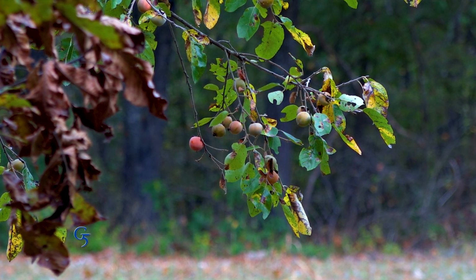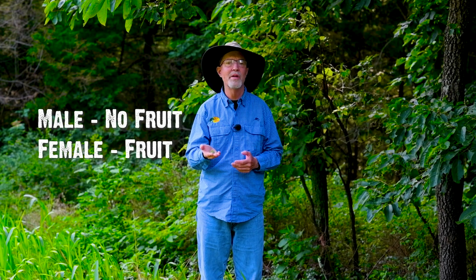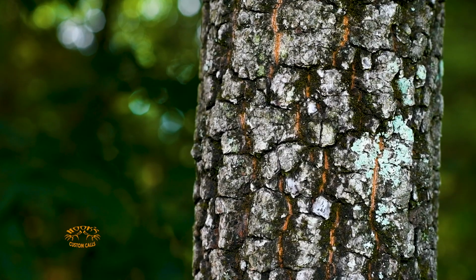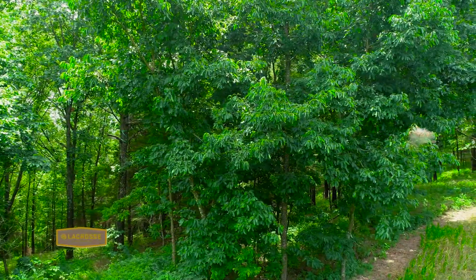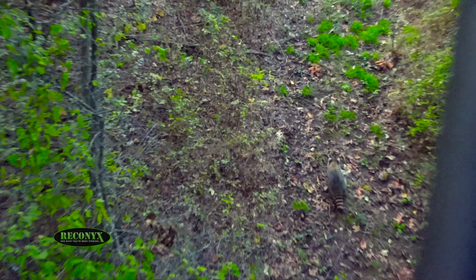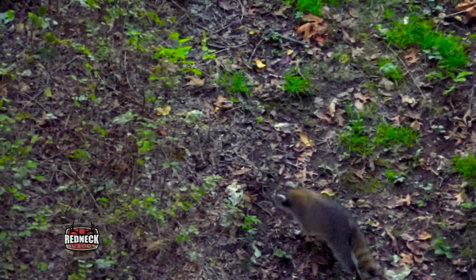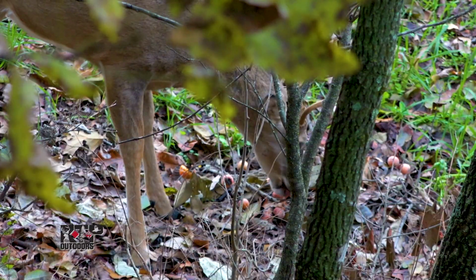Persimmons are a bit of an odd tree, with either male and female trees. Male trees don't produce any fruit, and female trees will receive that pollen and produce fruit. Persimmons have a very distinct bark. It's kind of square and chunky, but knowing that they have individual sexes, I need to get out and look and make sure this tree is producing fruit, not only overall, but each specific year, because sometimes they skip a year, similar to acorns. A lot of critters have a sweet tooth, and when I've been hunting here, I've seen raccoons and foxes, and of course deer, coming to the persimmons produced by these trees.